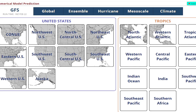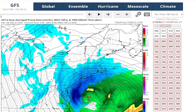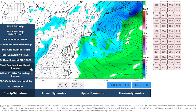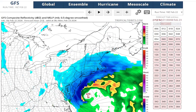So here it is. This is the GFS, obviously the model that's been predicting this all along, so we've got to show it again. There's your really powerful bomb cyclone there. You can see the heaviest snow going over the Jersey Shore and Suffolk County on Monday morning, and that's the precip rate. I want to look at the radar simulation, and there's that radar simulation, which shows it nicely. So we'll start getting heavier.